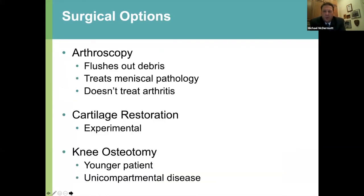So when all conservative management fails, then we take the next step up the ladder into surgical options. Again, start at the bottom of the table and work your way up. Arthroscopy: for a long time, the teaching was, well, take them to the operating room and scope them and just flush out the evil humors, clean out the debris, and they'll feel better for a while. And some did and some didn't. Things are a little bit more scientific these days.